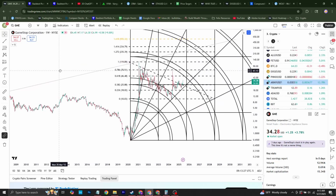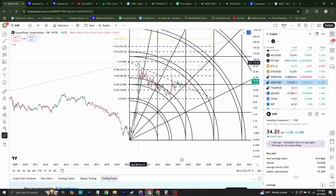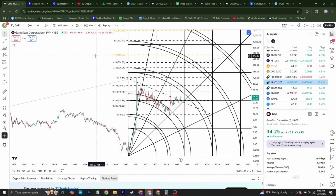So we draw another at the top of that run, down to the bottom of the fall in 2024, and we draw 1.618. That's all the way at $555. So yes, a $555 GameStop is on the table if history were to repeat. Do I think it's going to get up there in the next couple of weeks? No, I don't. However, I do think that certain other levels are going to be hit.